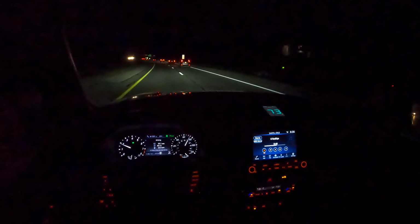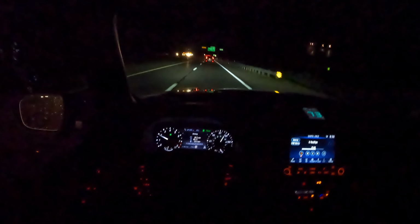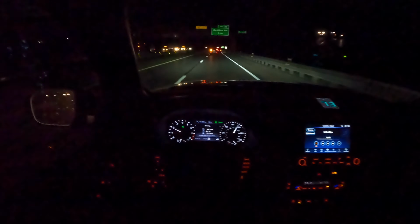Especially in a mid-size pickup truck. When you crank it all the way out, there's certainly some distortion, and the enclosure is rattly. The rest of the truck's rattly, but a lot of power, gotta say.